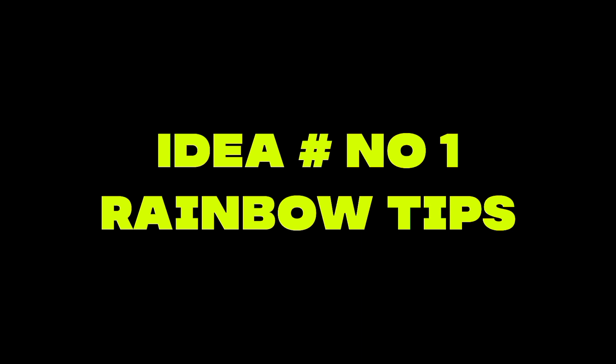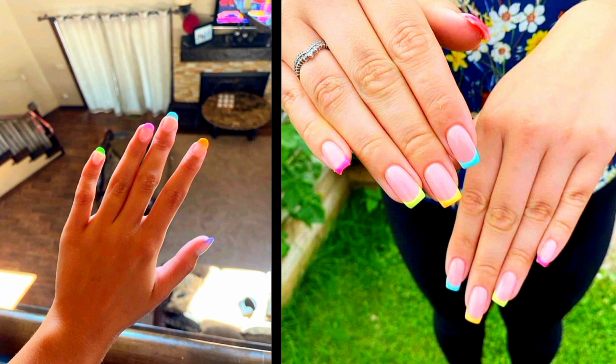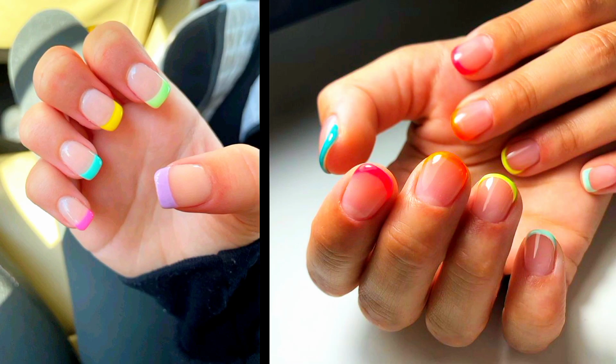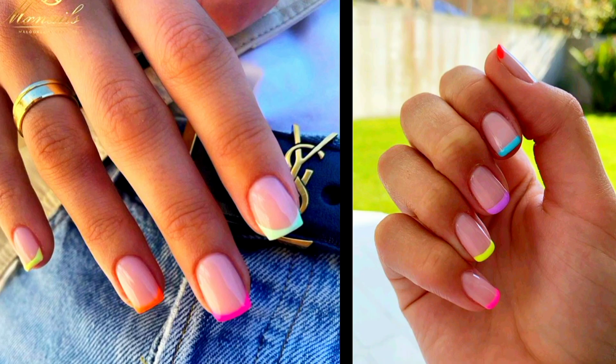Idea N01. Rainbow tips. Paint each nail with a different color of the rainbow, starting with red on the thumb and ending with violet on the pinky finger. Alternatively, paint each nail a different color and add tiny clouds or rainbows for an extra cute touch.